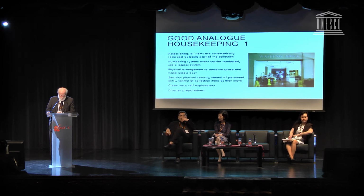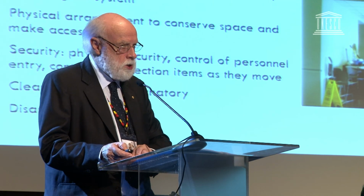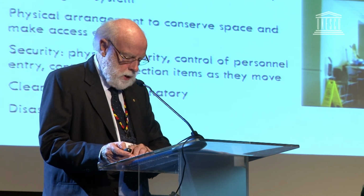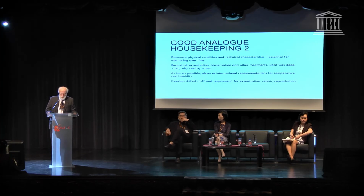Collection items need to be tracked as they move around. Entry of personnel needs to be controlled. And disasters can happen to anyone. They need to be anticipated and a strategy prepared. Documenting the collection is the basis for managing it over time, establishing initial condition and technical characteristics, and monitoring use and deterioration. All actions taken in relation to each individual carrier need to be documented.